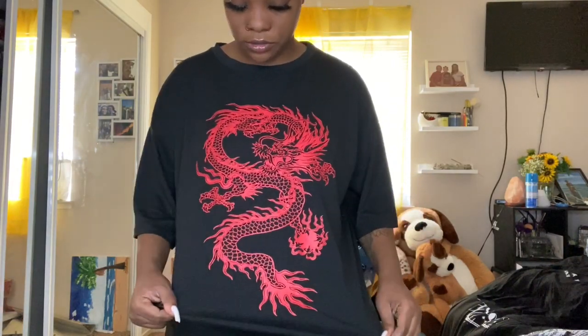Then we have one of my favorites. It's really oversized, kind of like a dress, but of course I'm probably going to wear biker shorts or something under it. I got this because I really wanted something to go with my ankle... which I might be getting soon.